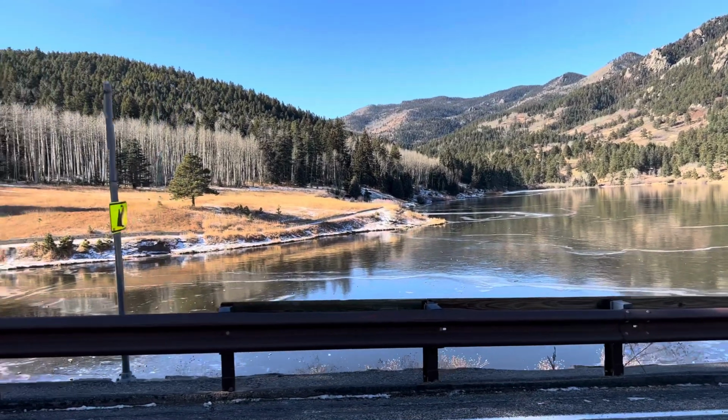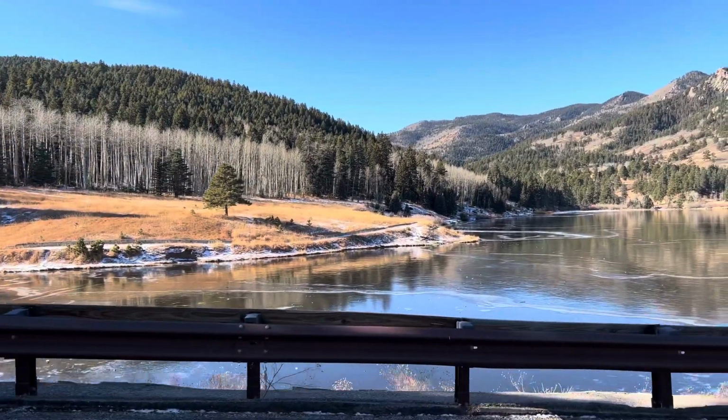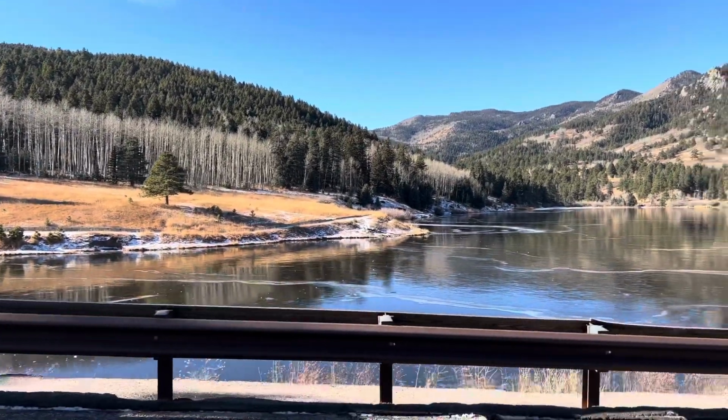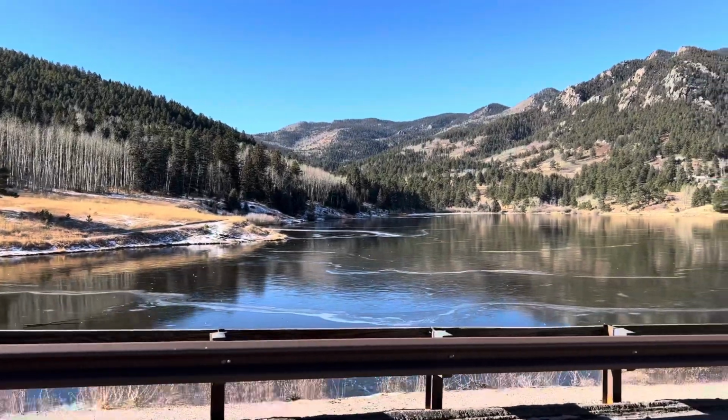Don't know if y'all can see it or not, but that's Lake Isabel, and it's actually froze over. It looks like water, but it's actually got a solid sheet of ice all the way across it.